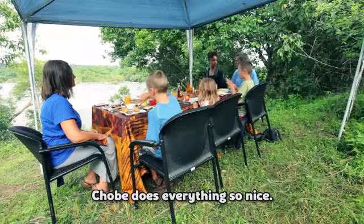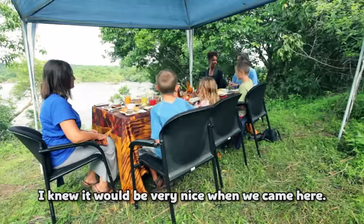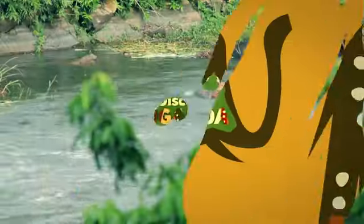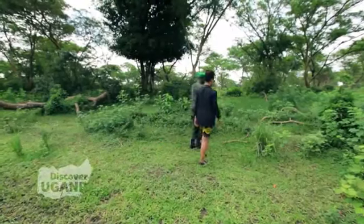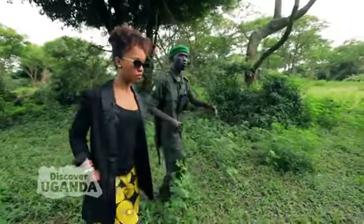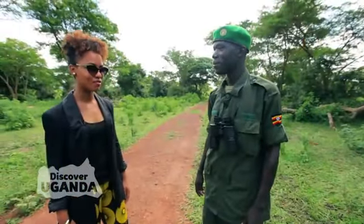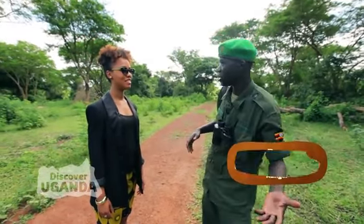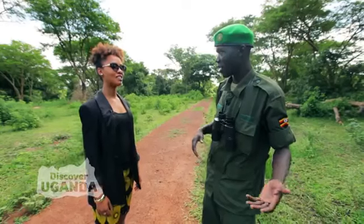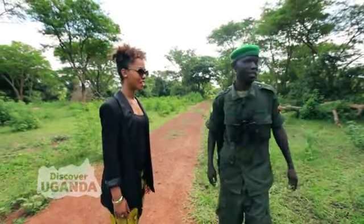I think Chobe does everything so nice. I knew it would be very nice when we came here. They never disappoint. With Chobe, it's one activity after another. From the bush breakfast, we head for a nature walk with our guide Dewo. So am I safe on this walk with you? Yeah, you're safe. In fact, this is more of representing yourself to wildlife. I hope that's all it is. You're most welcome. Thank you.